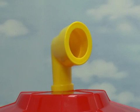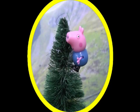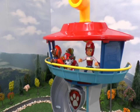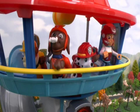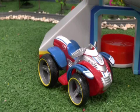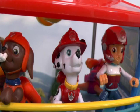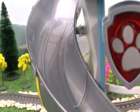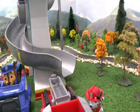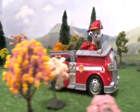A little distance away, a periscope was scanning the area and fixed its gaze on George. "There's a pig in trouble," said Ryder. "Seems to be stuck up a tree." This was the Paw Patrol lookout, always on standby to carry out a rescue. "Marshall, this one's for you and your ladder." Marshall slid down the chute and got into his fire truck. He sped towards the picnic spot.